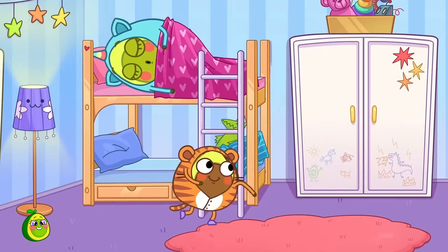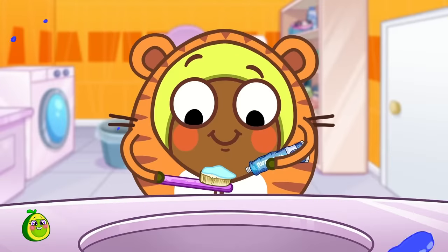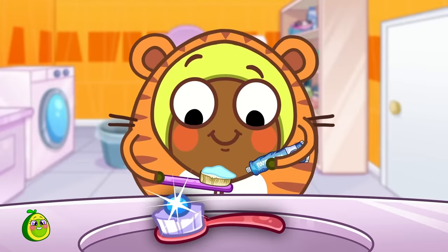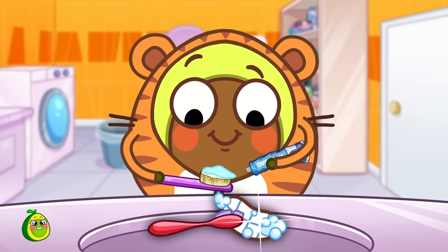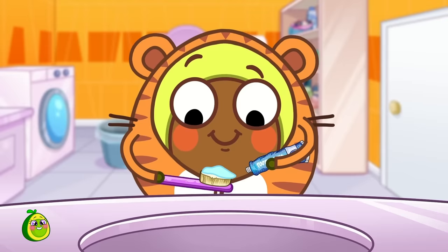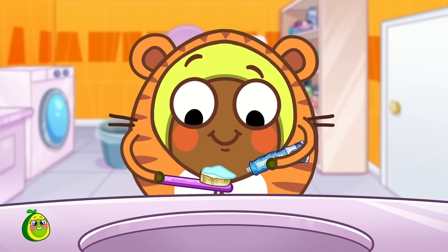Let's learn how to brush your teeth properly. Put a little dot of toothpaste about the size of a pea on your brush. Brush all your teeth on every side properly. Do not swallow toothpaste. It may upset your tummy.